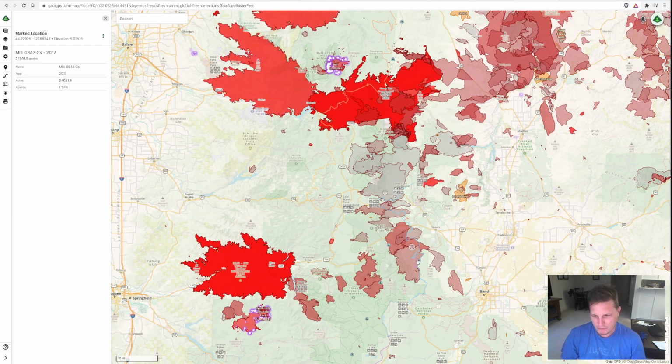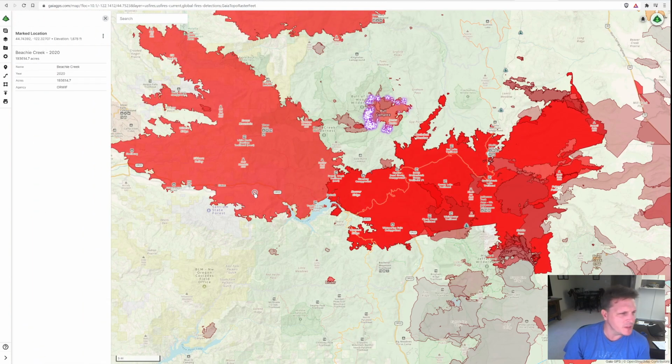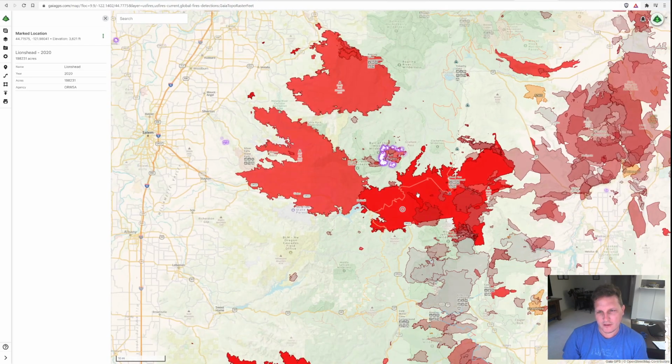So it may still look kind of burnt out with dead trees and stuff, but it may not be that bad. But you'll see here around Detroit, they were in the middle of the convergence of two fires. So this fire, 2020, the Beachy Creek Fire, and then the more recent one, the Lion's Head Fire. You can see this actually came down into the town and everything, and this covers a good part of that last section in there. And right here's the fire that's currently happening now.